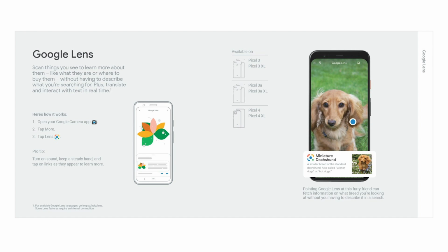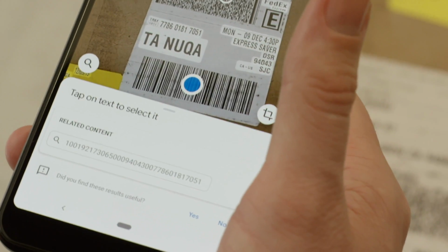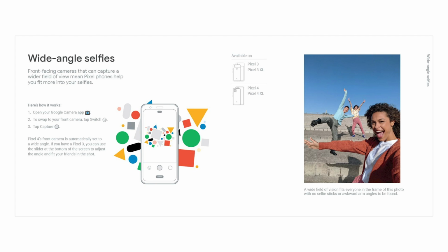Next up is Google Lens, which helps you search for info about what you see in the camera viewfinder, or even translate and copy text from the world around you in real time. Here we can see that Lens can even identify dog breeds. Cute! Pixel phones have wide-angle selfie cameras that help people fit more in.